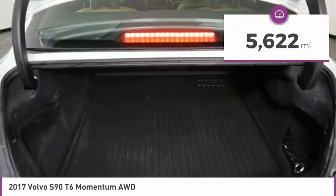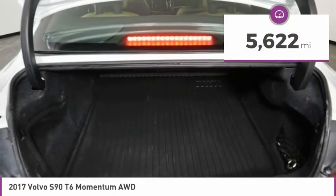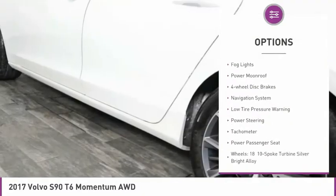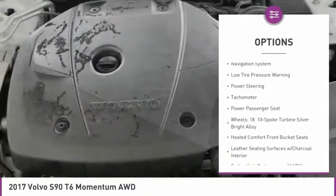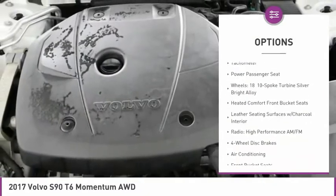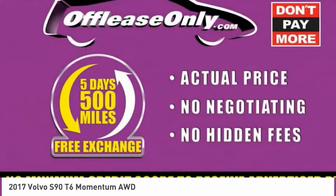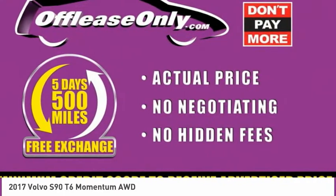This vehicle has less than 6,000 miles. Here are some of this vehicle's great options: electronic stability control, brake assist, fog lights, power moonroof, four-wheel disc brakes, navigation system, low tire pressure warning, power steering, tachometer, power passenger seat.